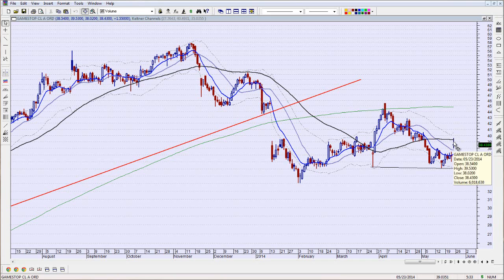So I think this is a snapback, and I'm looking to buy puts on Tuesday morning, or on Tuesday sometime, depending on how the setup goes.